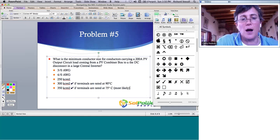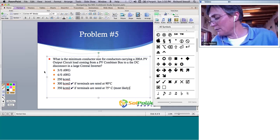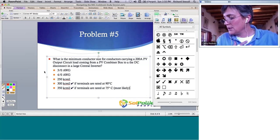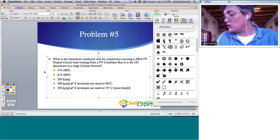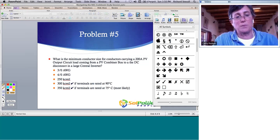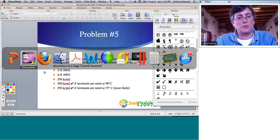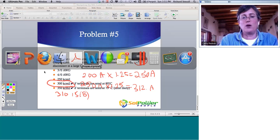If you didn't know about those multipliers, you might choose 4-aught, which under 90 degree circumstances can handle 260. You might have picked even 3-aught on the 75 degree column, which handles an ampacity up to 200. So you really got to know where those multipliers apply and how to read that table. You can't get too much practice with that, in my opinion. All right, back to Word.